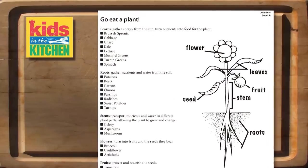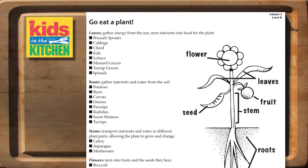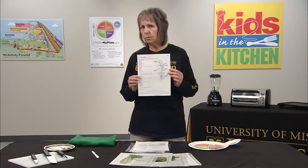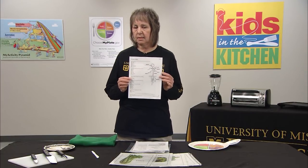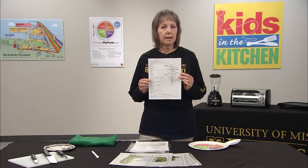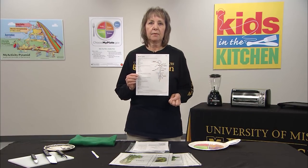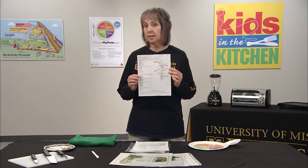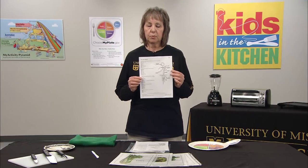This is a reference sheet and it shows the parts of a plant. And I always tell the students, did you know that you eat roots and leaves and stems? And the kids usually can't believe that. But as you go over this handout, they will see that, for example, when they eat carrots or parsnips, they are actually eating the root parts.